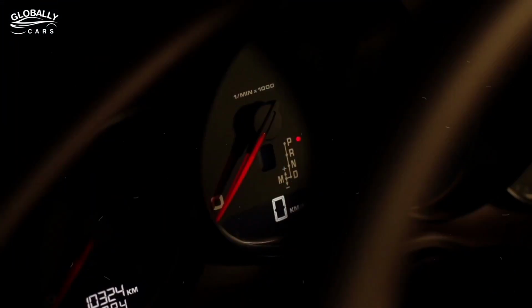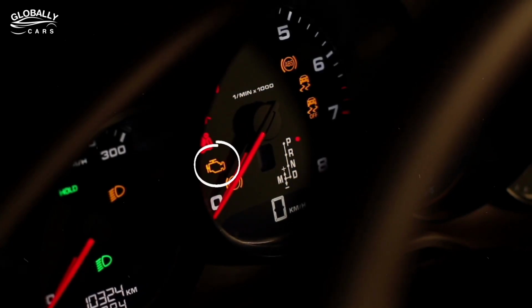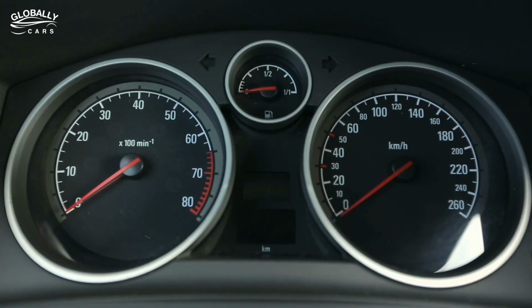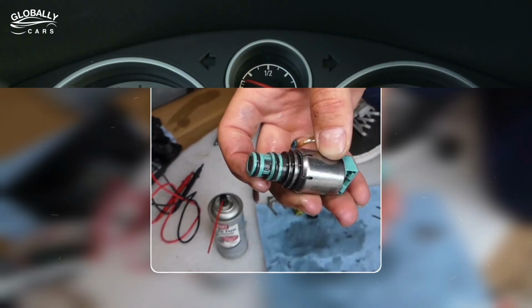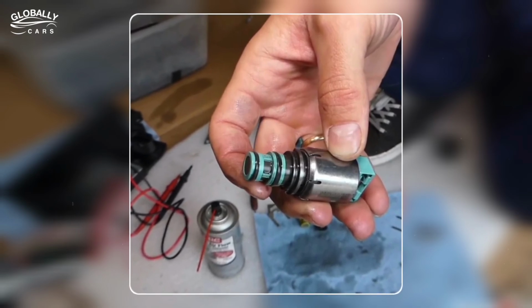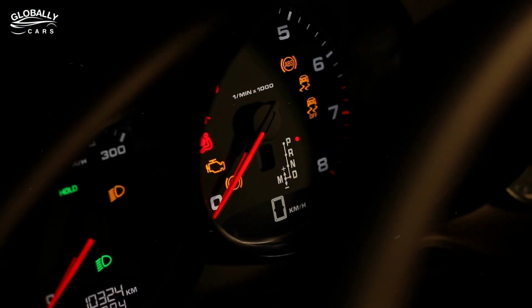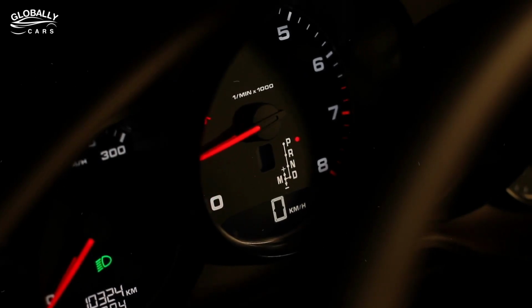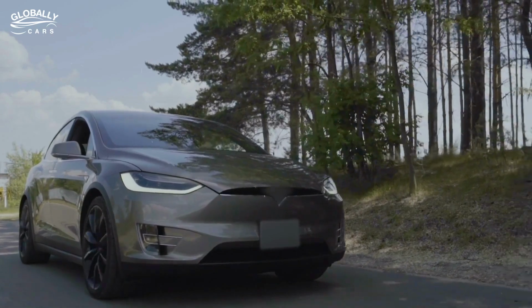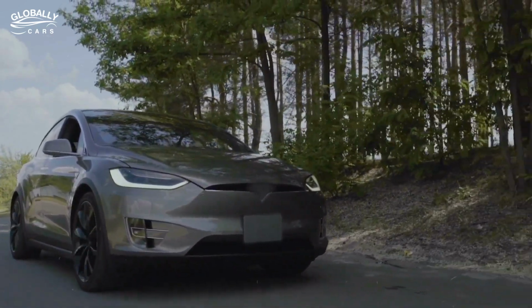This condition is known as limp mode, where the car restricts engine power and keeps the transmission stuck in a low gear. Limp mode is often triggered when there's a fault with the transmission shift solenoid. If the solenoid isn't working properly, the vehicle's computer recognizes the problem and activates this mode to protect the transmission from further harm. In this state, your vehicle won't be able to reach high speeds, which helps avoid additional stress or damage to the system.